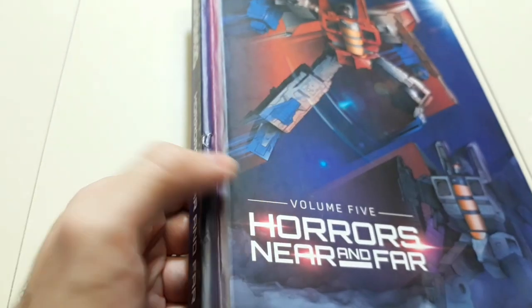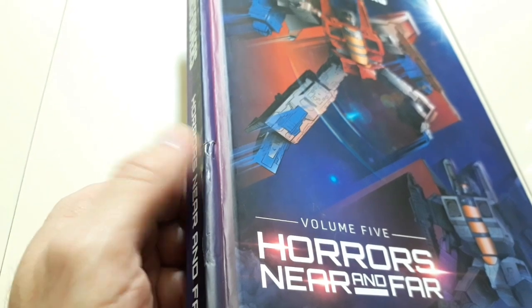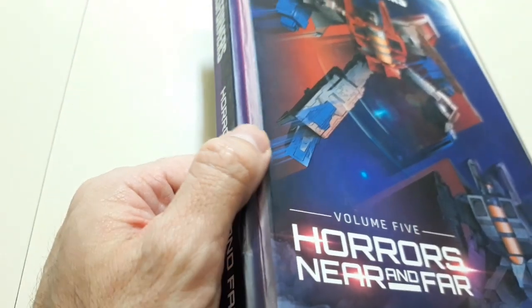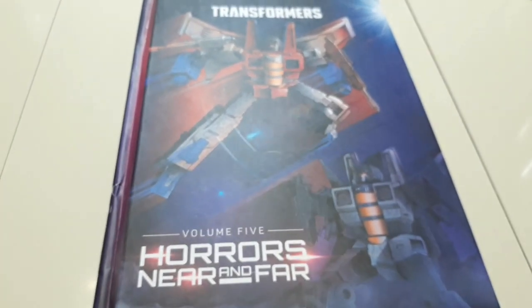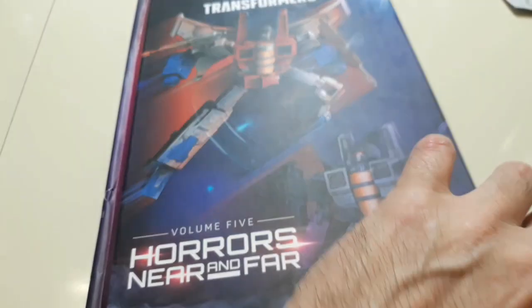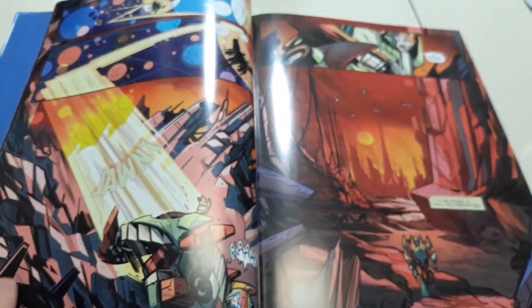All right, check this out. All right, look at that whole thing right there. It's pretty jacked. Let's see. Hopefully, it doesn't affect the way the spine holds up. But yeah, so this is Transformers Volume 5. It's technically, I guess, Phase 4. Flip through a few of the pages here. The art on this one right here doesn't look too bad. It looks pretty cool.